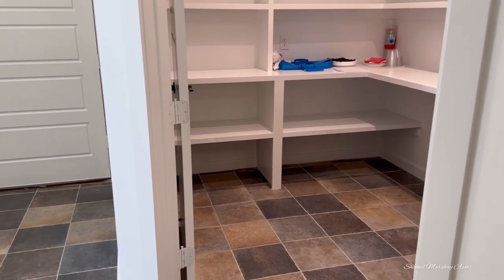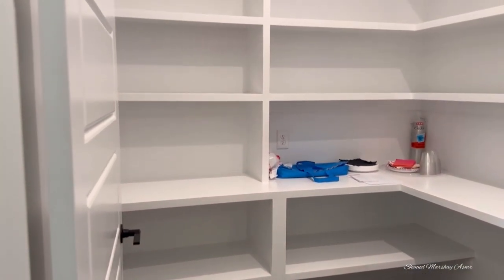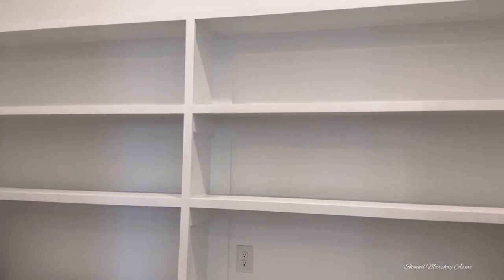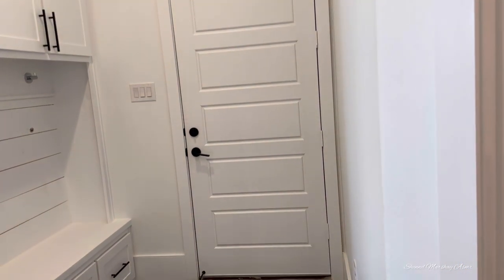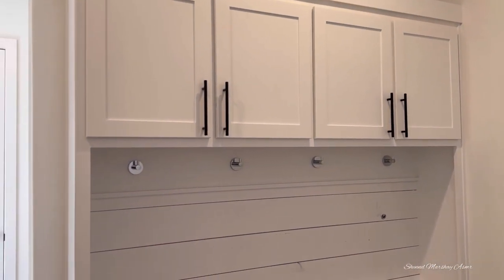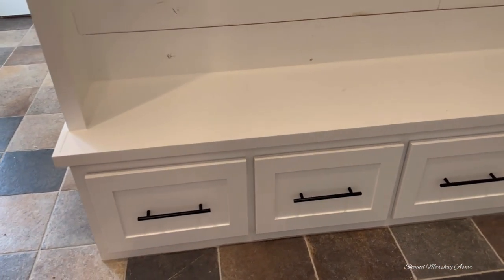It's like a different theme. It's white and just beautiful tile, and it's lots of pantry space. Look at all the space that you get to put all of your groceries. Very nice. Very spacious. And so you have the garage area back here, your mudroom area. Lots of storage, plenty of places and space to put your coats and keys and hats and boots, all of your things here.